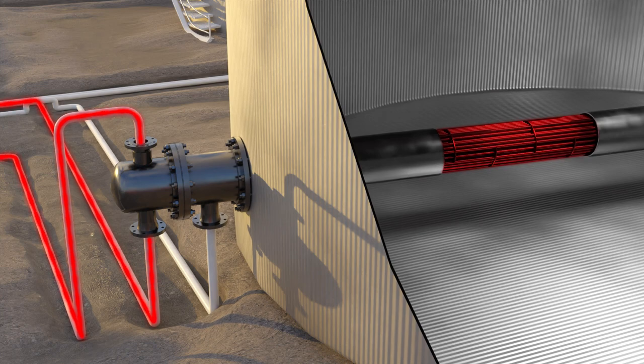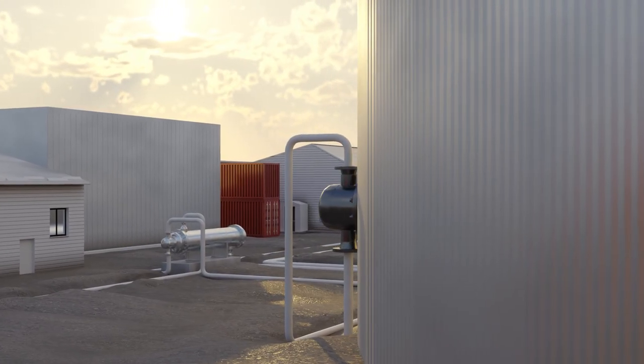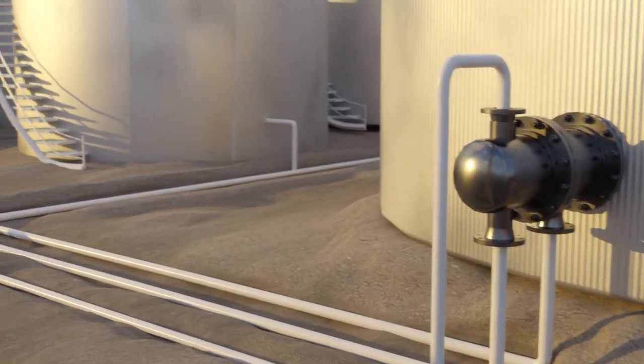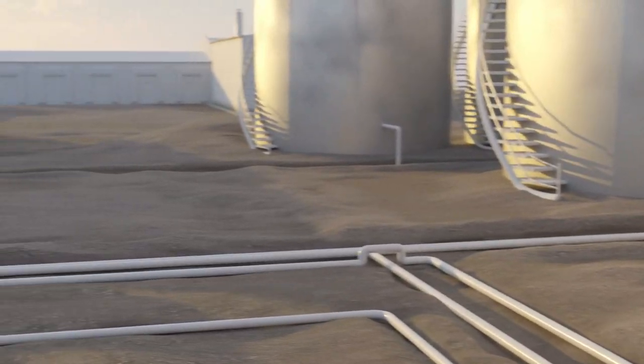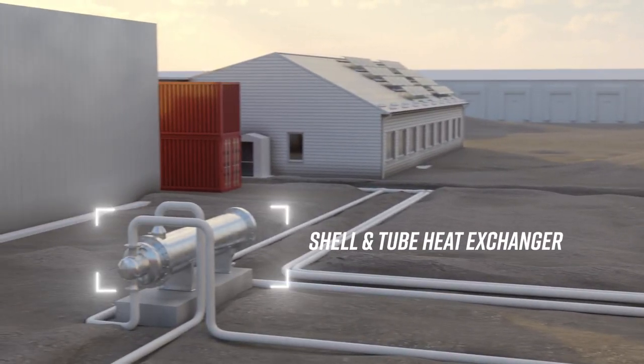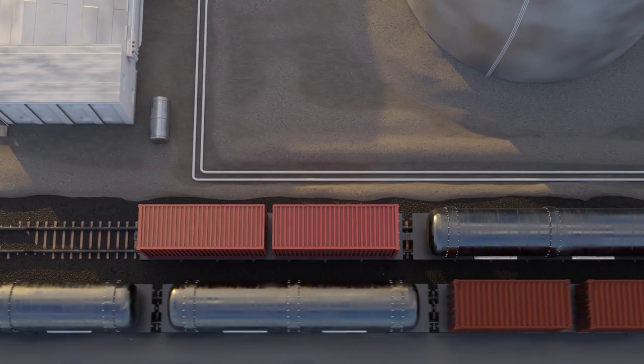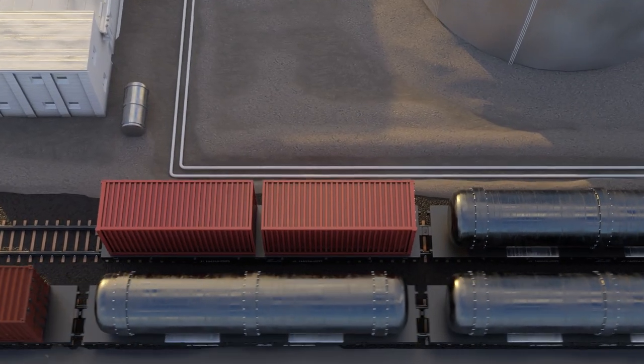As the asphalt slurry makes its way to be pumped out for transport, the long travel may reduce its temperature. On its last pass, the asphalt will pass through the shell side of the inline shell and tube heat exchanger, while the hot oil passes through the bundle. The asphalt is now ready for pumping and transport.